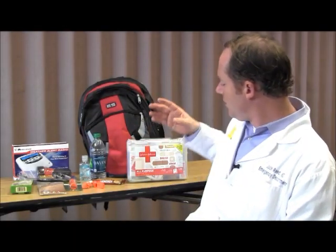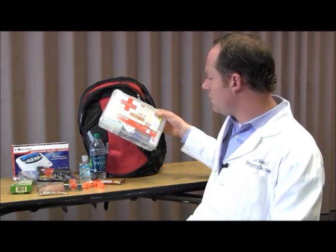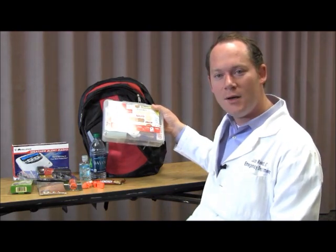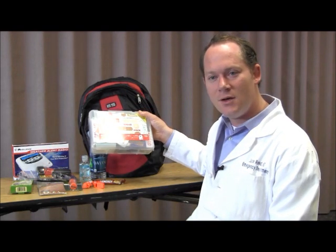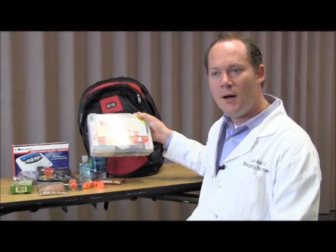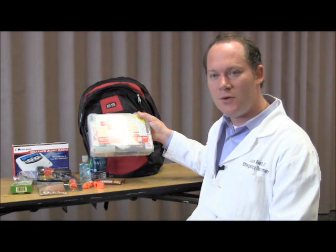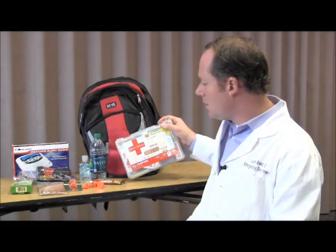And then here are some of the other items: a basic first aid kit, and these can be bought at most pharmacies, and they mainly include things like bandages, burn ointments, antibiotic ointments, things for minor scrapes and bruises that you may have to deal with in the event of a disaster.